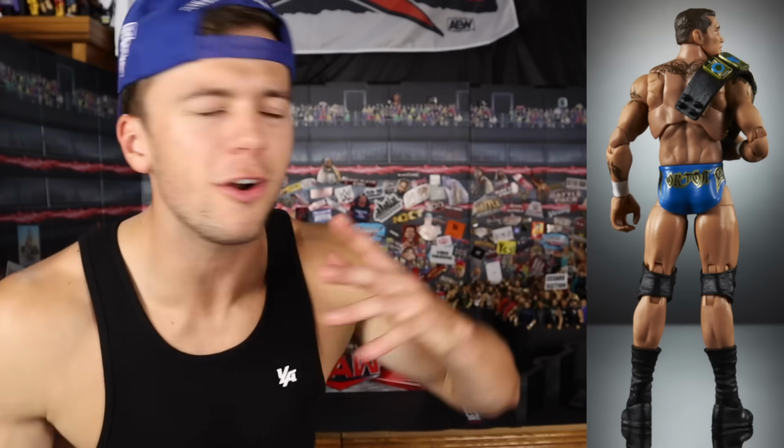Remember that Amazon exclusive series? This was the same attire. The blue trunks. It's like, man, why did we choose this one? We've already chosen this one for an Elite. We don't need this as an Ultimate, but it still looks decent. I'm going to try to pick it up.